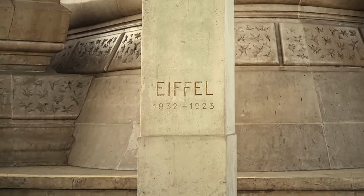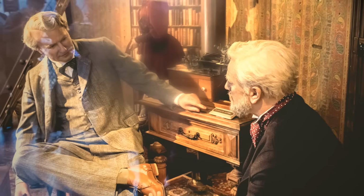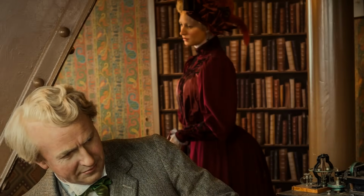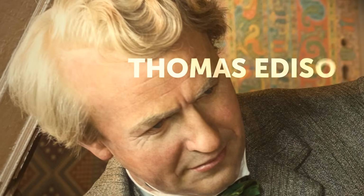When the architect passed away, the apartment remained empty for a long time. Only recently, they restored it and turned it into a museum. Inside, the epoch of the last century is recreated. They even put wax figures of Gustav Eiffel, his daughter, and the American inventor Thomas Edison inside the room.